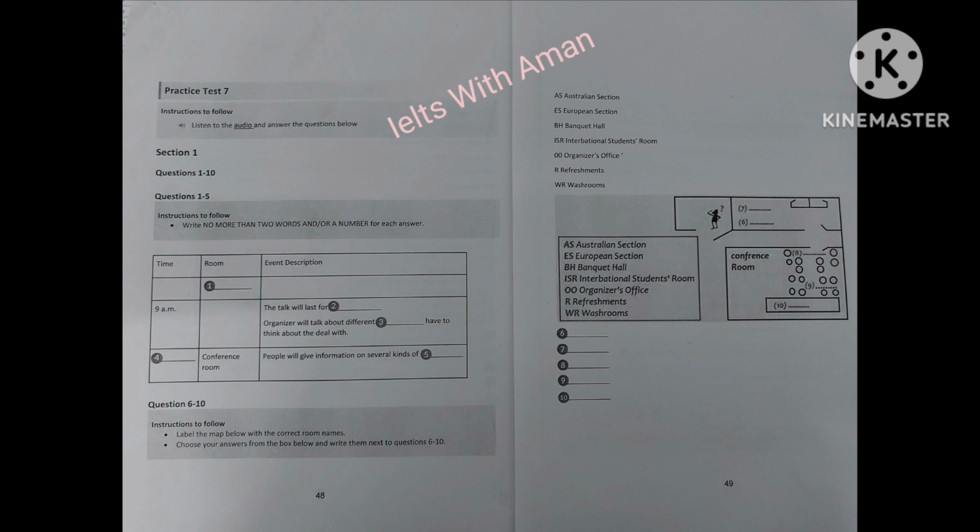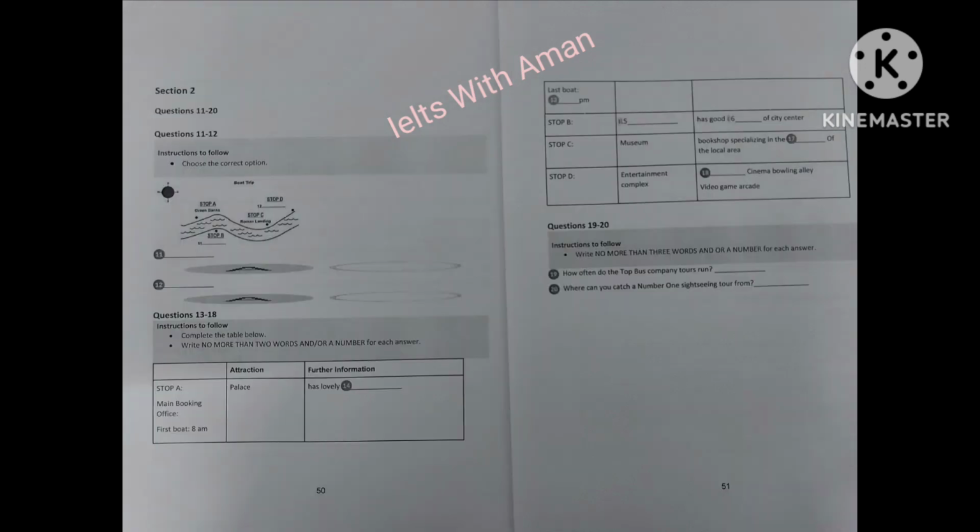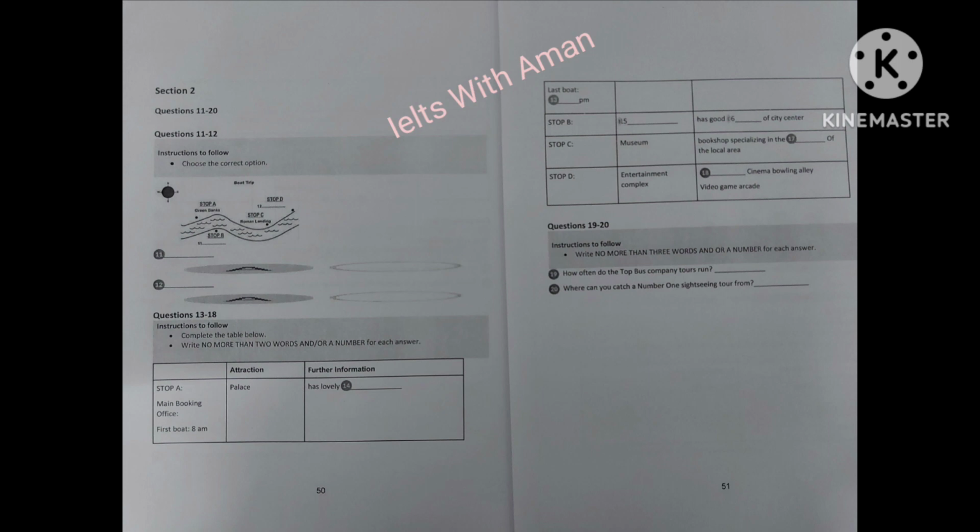That is the end of Part 1. You now have half a minute to check your answers. Now turn to Part 2. You will hear a recorded message giving tourists travel information in a large city. First, you have some time to look at questions 11 to 18.